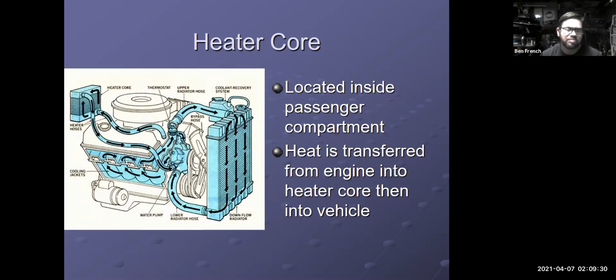That's probably a good place for us to pause at this point, and we'll finish up on that tech tip about the heater core. This is a great image because when you look at it, you're like, yeah, that heater core there looks like a mini version of this radiator over here. And that's essentially what it is.